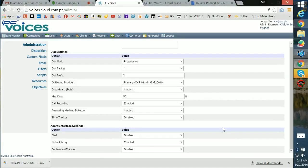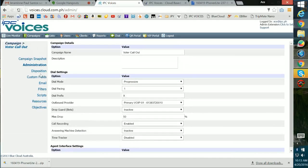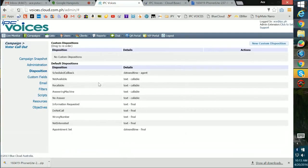So you can enable or disable chat, you can disable notes history, and you can even disable transferring or conferencing. Now, the disposition actually refers to the actions that will be done immediately after the call. So for example, you called person A. Through the disposition, it will conveniently help you determine what will be the next step.